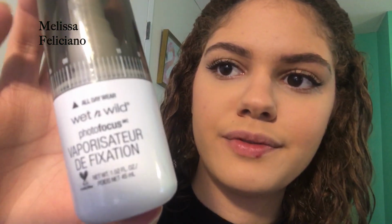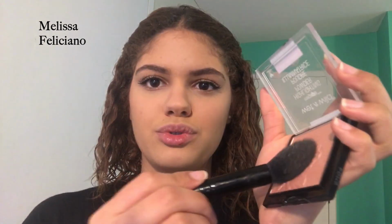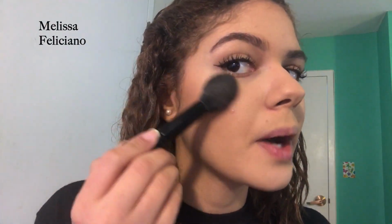For highlight, I'm gonna use the Wet n Wild Mega Glow Highlight in Precious Petals. You guys know I love this highlight. I'm gonna spray my e.l.f. highlighting brush with some of the Wet n Wild Photo Focus Setting Spray so that the highlight really shows up in the skin. Here we go. Yes. Next cheek. And the bridge of my nose. Then the rest of my face, because why not?